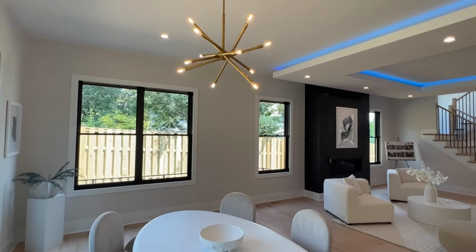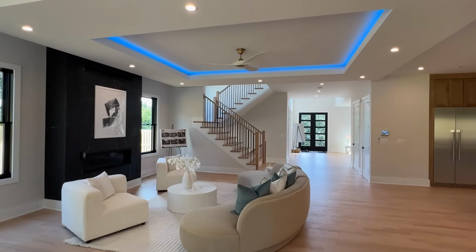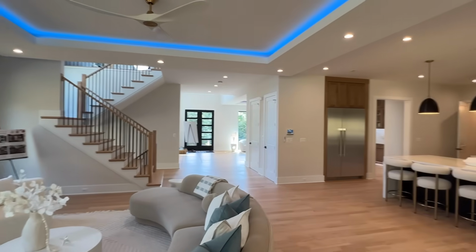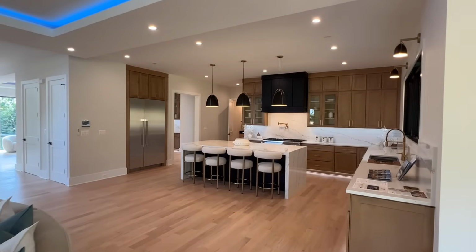Yeah, so the lighting in this house is definitely a 10 out of 10. The natural light because you're facing south, but then also all this designer lighting and light fixtures that they have definitely gives it a wow factor.